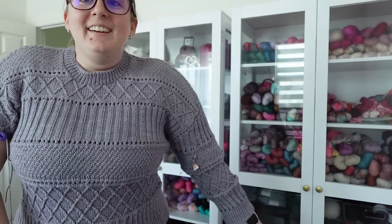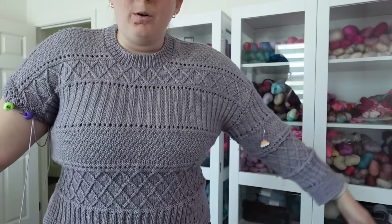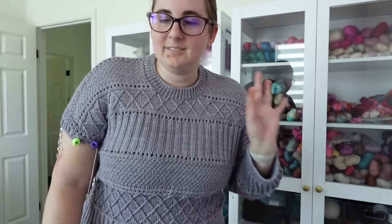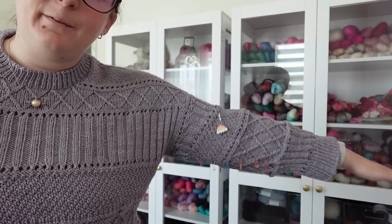Ta-da! It's a little short right now, and I mean the whole body. If this thing doesn't block out to perfection, it's going to ruin my whole life. But I've had a ton of people on Instagram stories assure me that this sweater blocks out beautifully and that it should be fine. So I am going to listen to them. I think they are right. I have seen the blocking transformation of this sweater, so I think we'll be okay.